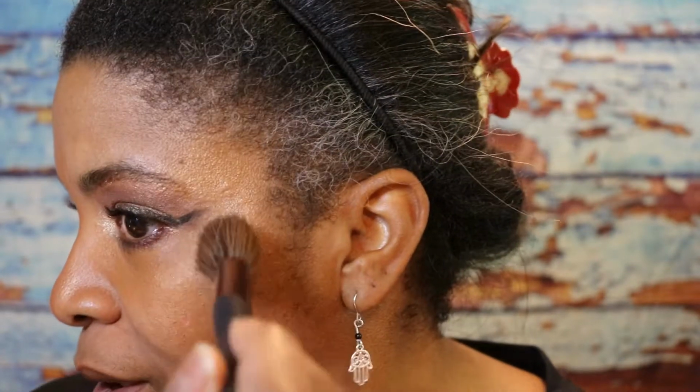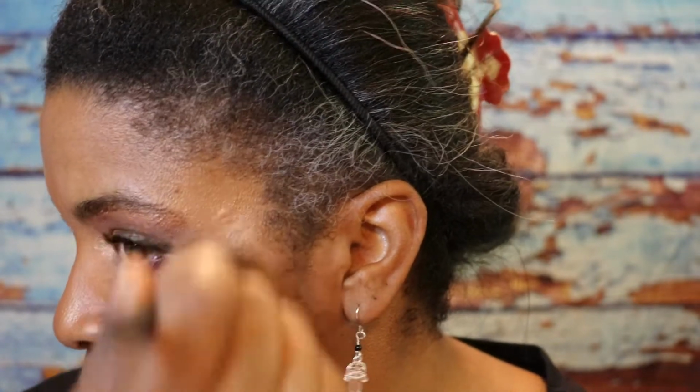So far, I like the colors in this palette. I like the formula of the eyeshadow. I am going to be using, are we not focusing here? I am going to be using this palette off camera quite a bit, I believe.